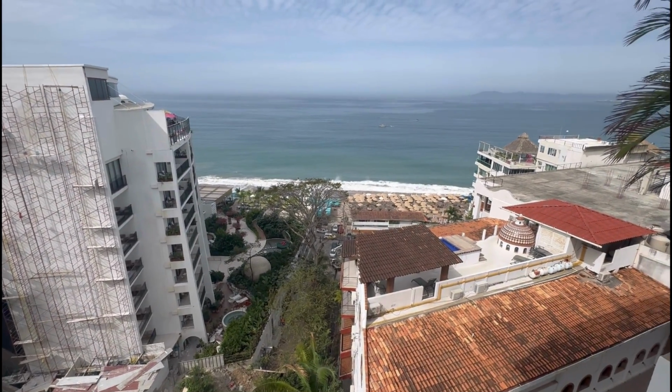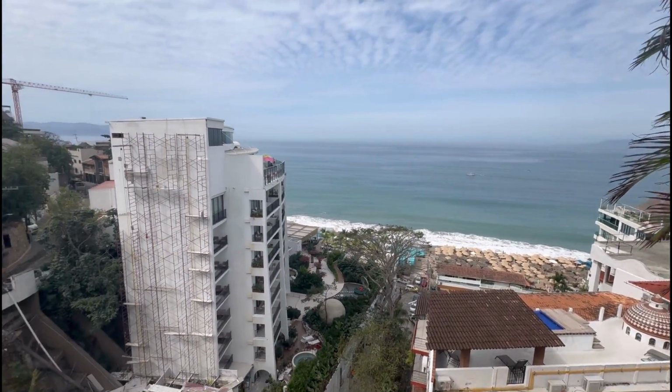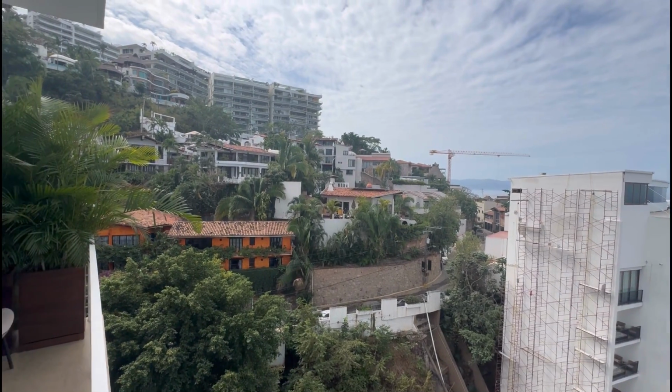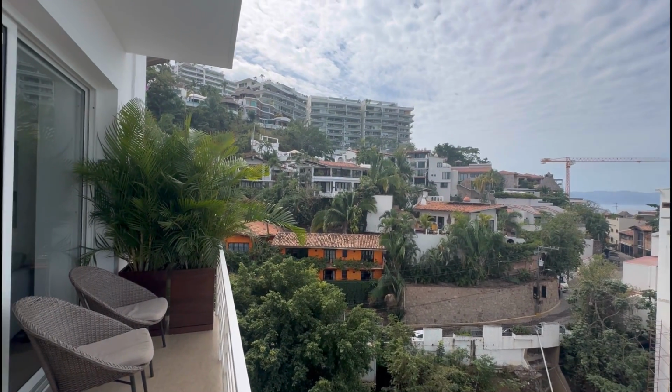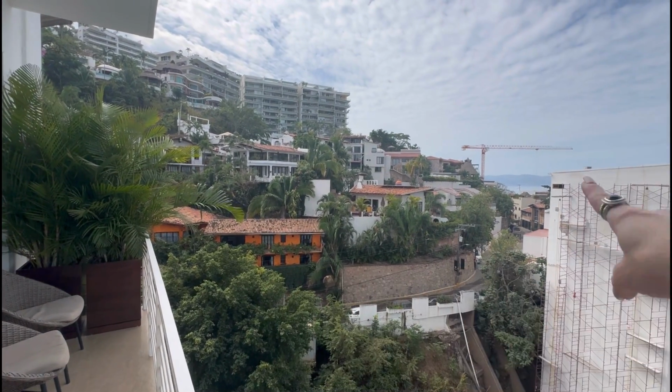So you're literally just a block away from some of the most fun beach bars that we have here in Vallarta. I'm just going to give you a whole degree view so you can see here everything. You've got all of Amapas there. If you want to know where you are, that's Paramount Bay, and this is the road that takes you over to Almar.